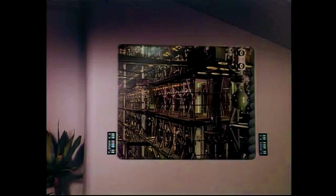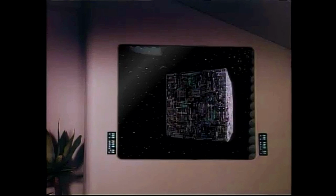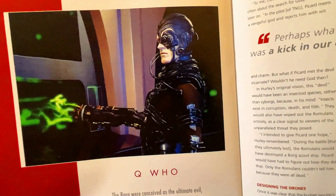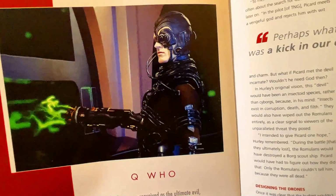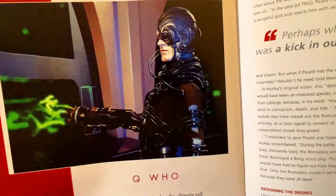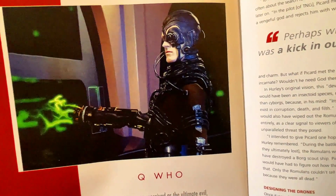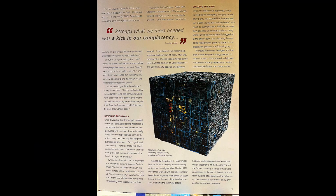Q returns to offer his services as the Enterprise crew member. When Picard claims to have no need of his help, Q hurls the ship across the galaxy for the first brush with the Borg. You guys remember, Q just took the Enterprise way, way, way off her course, and they ended up encountering the Borg. And they ultimately knew that the Borg, once they knew of the existence of the Federation, they would be coming back. You can see an awesome Borg cube.